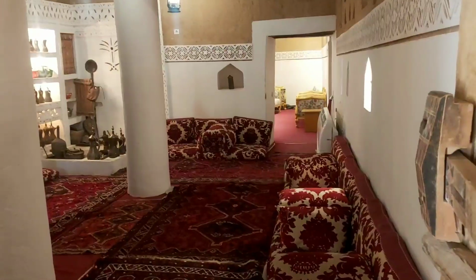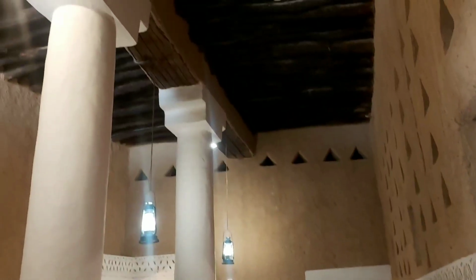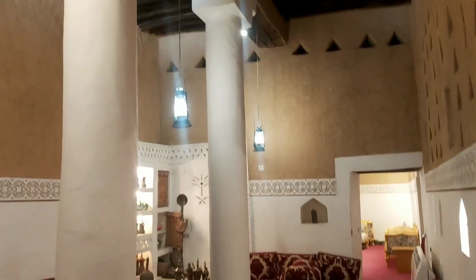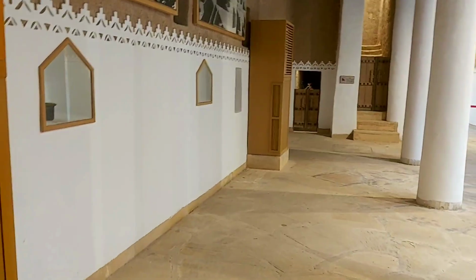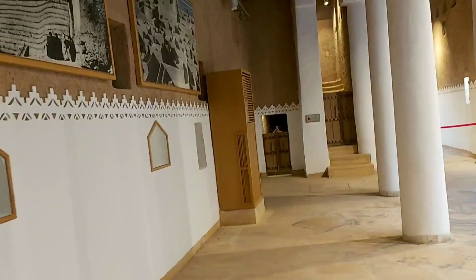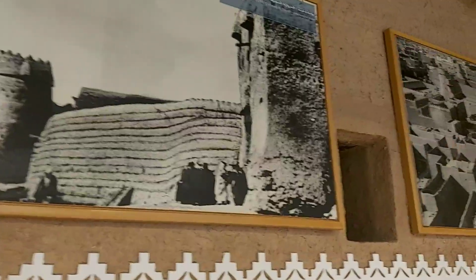This room they called it Majlis. It is a private place where a guest are received and entertained, or they called it guest receiving room. Entering the Masmak Palace, you can feel the vibrations of the historical past of Saudi Arabia's in 19th century.